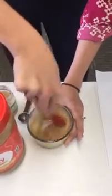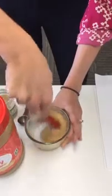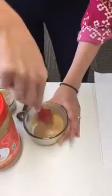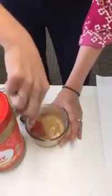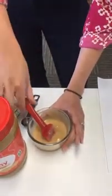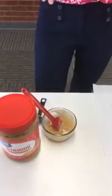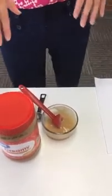Some of you might be thinking, oh my gosh, I thought we were supposed to wait until baby turned a year to give them peanuts. But actually, they're recommending now that you give them earlier than later, because the earlier you give them that allergen, the less likely they are to develop an allergy. But if you have a specific allergy that runs in your family, make sure you talk to your doctor before trying any of this at home.